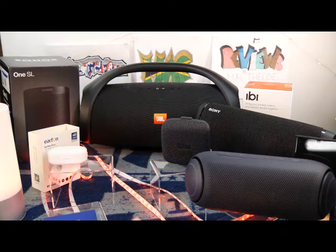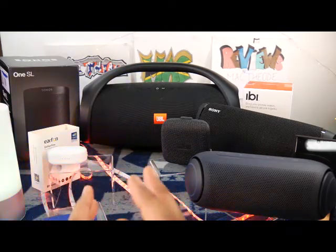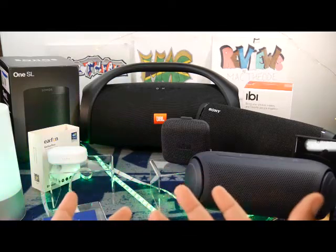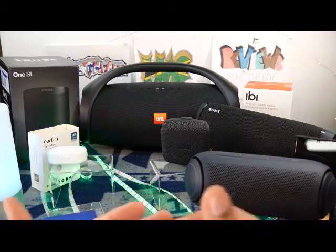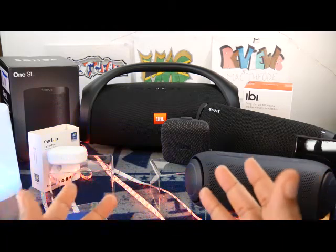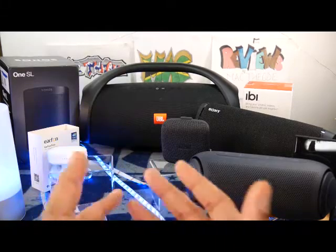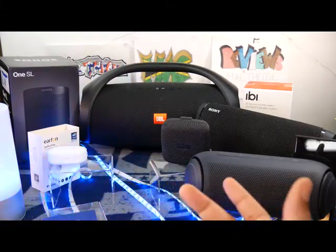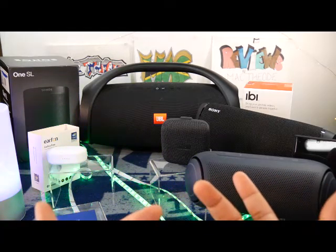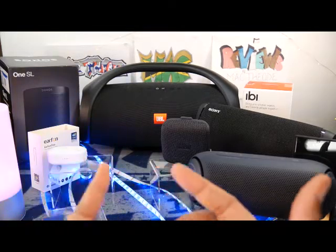And if you have ever heard the expression, a jack of all trades but a master of none, that's a perfect description for these. They don't do everything off the charts, just enough to make sure that you remember, and then you compare with other products that you have. So when it comes to bass, of course, the JBLs are better, but they don't have the same call quality.